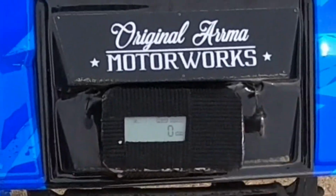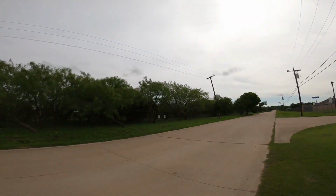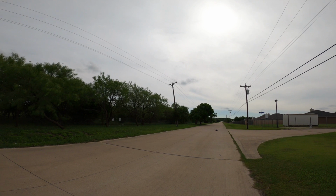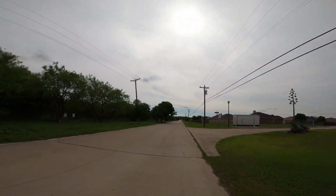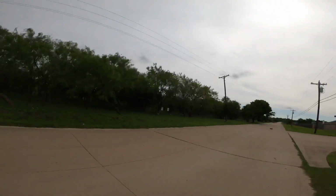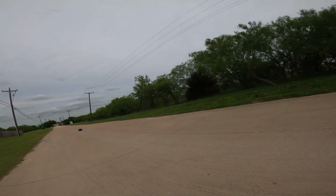We're zeroed out here on the GPS. We're gonna do another run. Now on that first run, we hit 47, so we've already surpassed the Slash 4x4 Ultimate on our first run, which I gotta say is pretty disappointing, considering the differences between the two trucks and of course the price point of the two trucks. But here we go, guys. We're gonna go ahead, take her down the street. Hopefully we can keep from wrecking out.